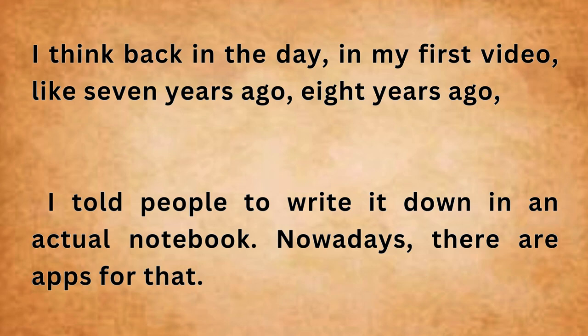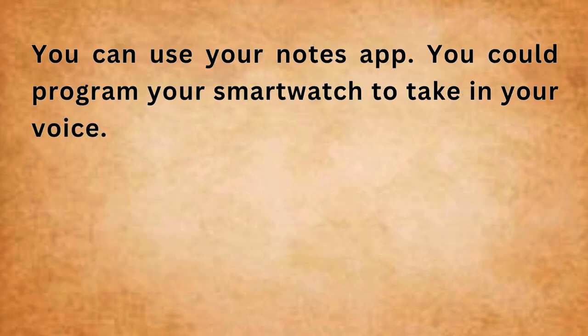I think back in the day, in my first video, like 7 or 8 years ago, I told people to write it down in an actual notebook. Nowadays, there are apps for that. You can use your Notes app.